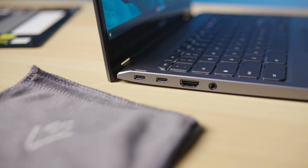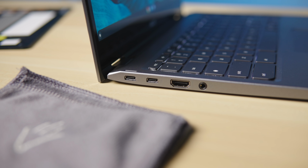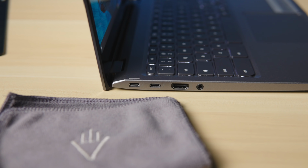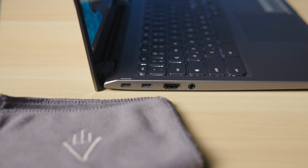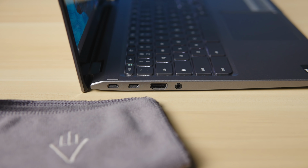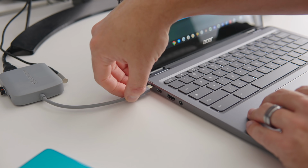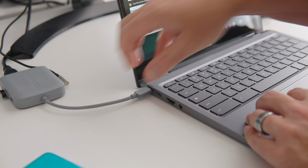Joining those openings in this revised chassis are a wide variety of I/O ports, including 2 USB Type-C ports, a single USB-A, a microSD card slot, a headphone microphone jack, and the return of the full-size HDMI port. As far as connections go, this thing has about everything you could ask for, even if the USB Type-C ports are both on the same side. I prefer one on each side if I'm getting picky.